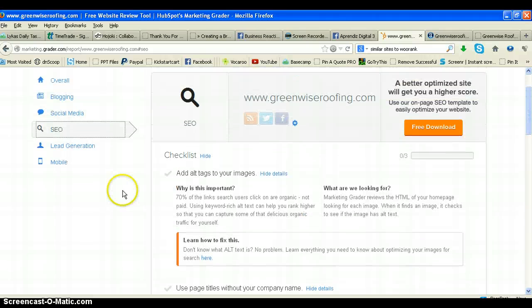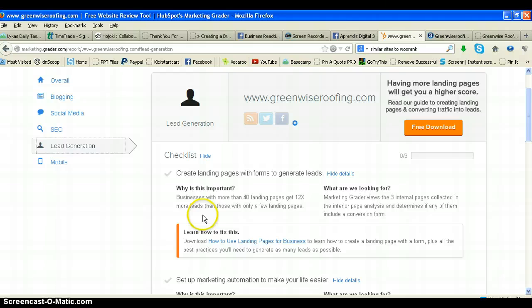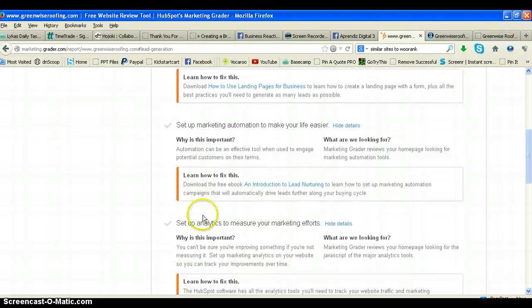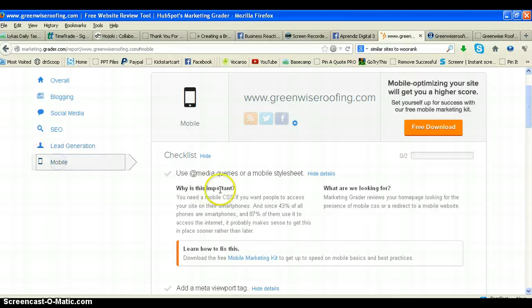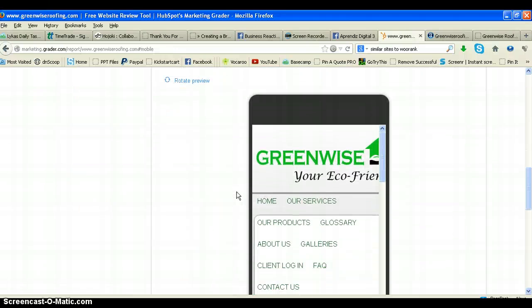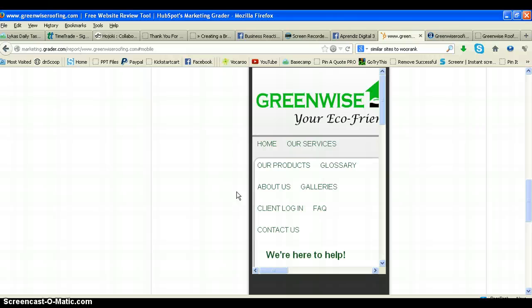You don't have a way to capture leads so that you will be able to follow up with them. There is nothing there to capture leads, and your mobile website looks like this. So anytime that somebody looks for your website on their mobile, this is how they see it. And obviously this looks incredibly unprofessional, because more and more people are looking at websites right now on iPads, iPhones or Androids. So this also needs to be changed and improved.